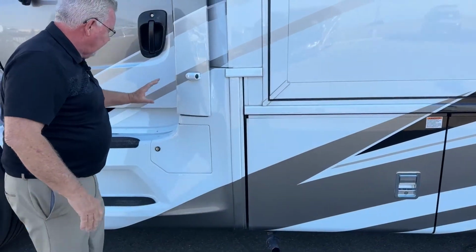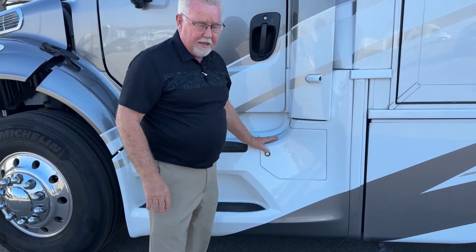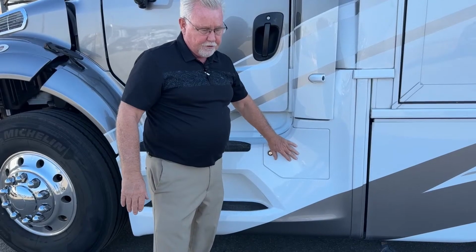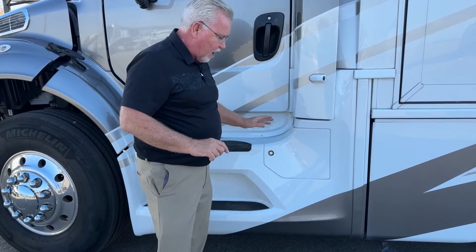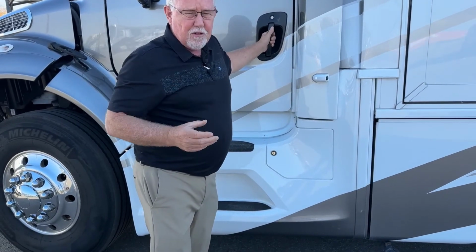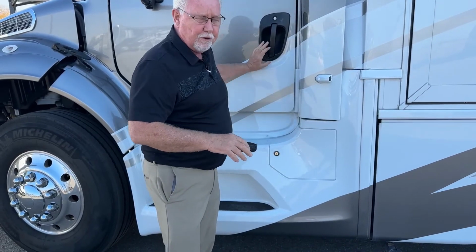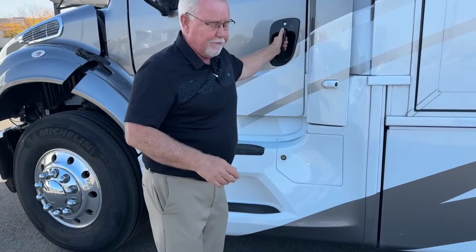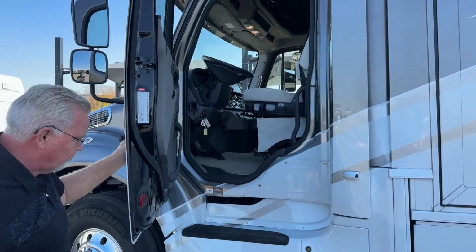And then up here by the cab, behind this compartment, you have a fuel tank and your DEF tank on the driver's side. There are actually two 50-gallon fuel tanks, one on each side, and they are connected, but most of the time you want to fill them up separately. It just takes a long time to wait for it to cross over to the other tank if you're just relying on that little fuel hose.